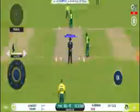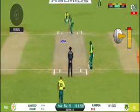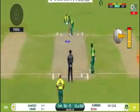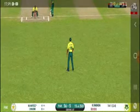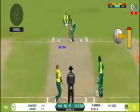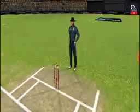Good leave. He has left that one alone. Batsman can't find the gap. It's straight to the fielder. That is in the air and in the gap as well. Goes for four.